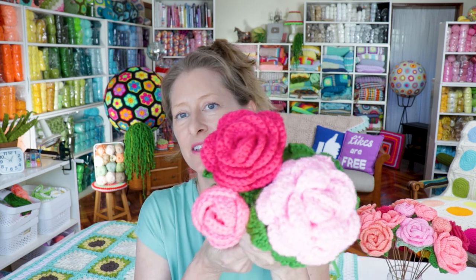I just want to hold these. Be like, yes. We should all just be walking around carrying roses. Wouldn't that be great? Look at that. So pretty. All right, let me put my roses away.